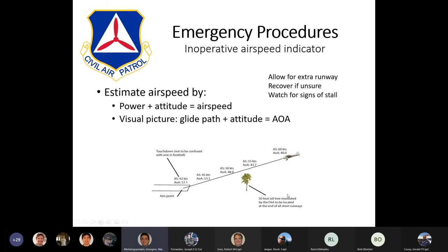So you can estimate your angle of attack by looking at the attitude of the plane, assuming that your glide path remains towards your aiming point. If you notice that you're still going towards your point, but now your nose is higher, well, that means you now have a higher angle of attack. So these are some considerations.